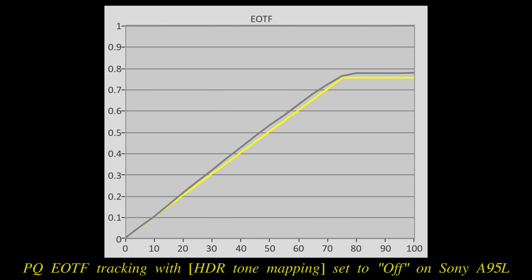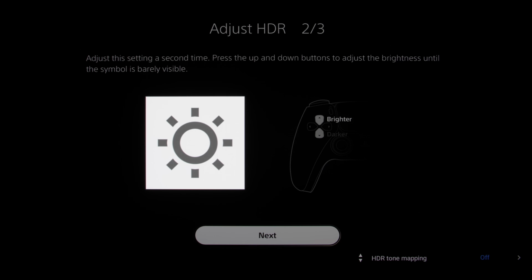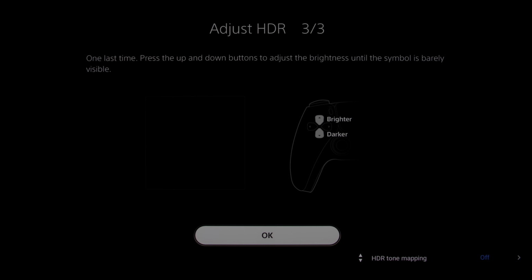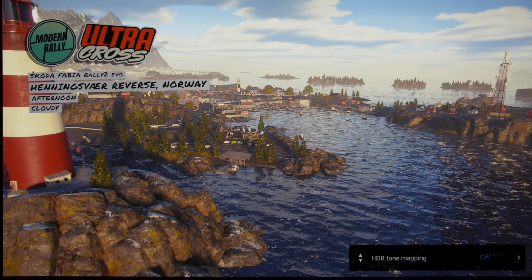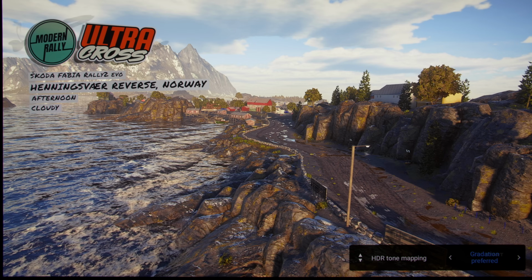Because setting HDR tone mapping to Off would deviate from the HDR10 PQ-EOTF standard, and there's always active dynamic tone mapping otherwise, our recommendation is to first disable HDR tone mapping on the Sony A95L, then set the first and second Adjust HDR screens on the PS5 until the sun first disappears, which should take 17 clicks from the bottom. As always, the third screen should be adjusted all the way down to black. When playing HDR games, you should then switch HDR tone mapping to Gradation Preferred to restore accurate PQ-EOTF tracking.